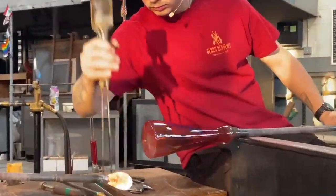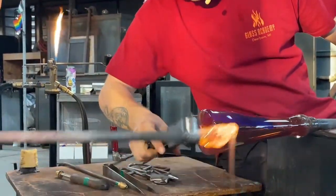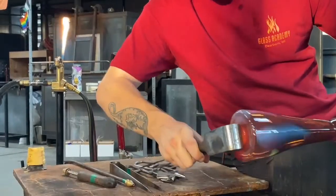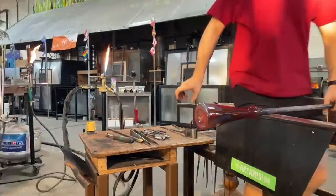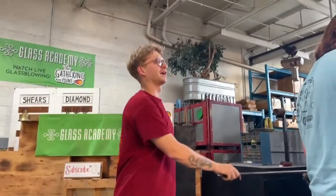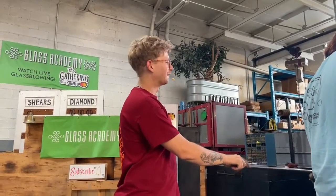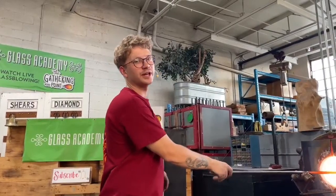And by doing this, it just gives a little more weight to the bottom, a little more thickness. Katrina says, go big or go home. Go big or go home. Oh boy, now I'm not even trimming it, Katrina. Going for the 28 ouncer. Can't be an enabler, Katrina.